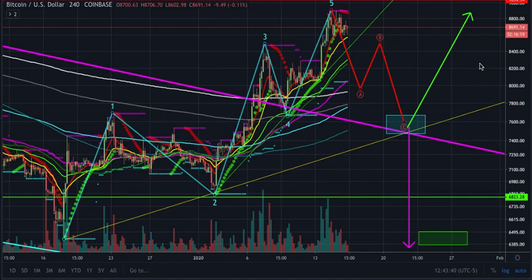Today we're going to take a look at Bitcoin on the Coinbase chart and where we expect this market to go, and some potential moves that we could expect to happen here in the short term.